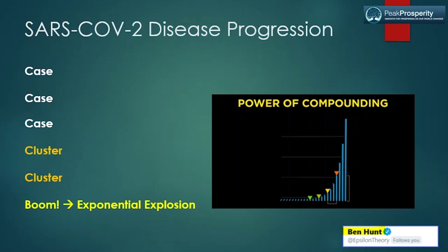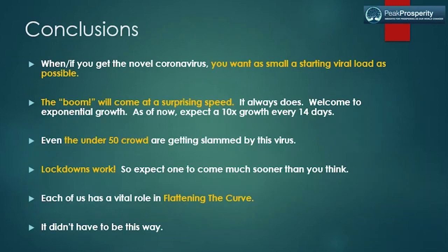So my conclusions for today. When or if you do get the novel coronavirus, you want as small a starting viral load as possible. That gives you the best chance of not becoming one of those serious cases because you give your body the time it needs to begin to mount an effective defense. The boom, that's going to come at a surprising speed. That boom stage always comes at a surprising speed. That's just how it is.